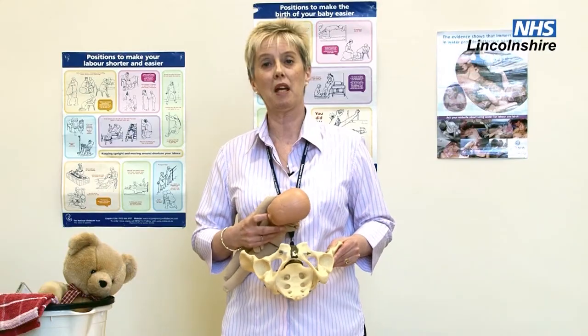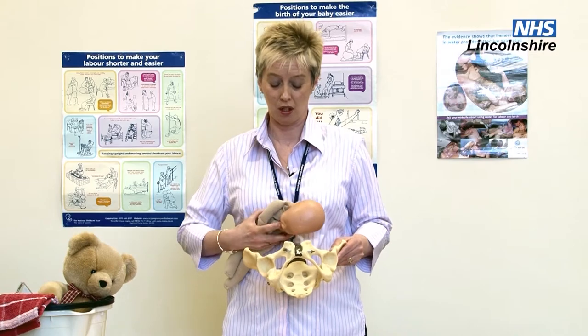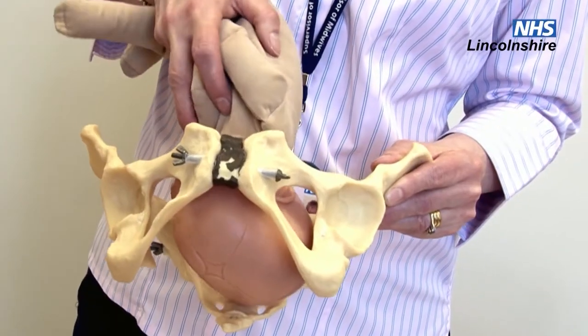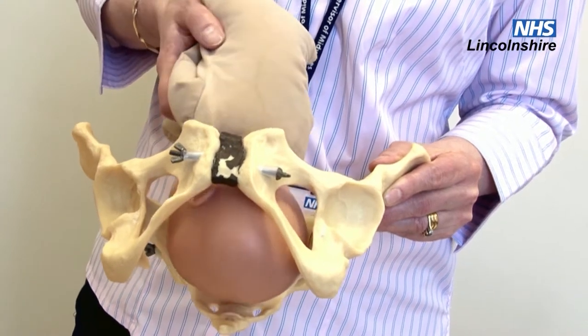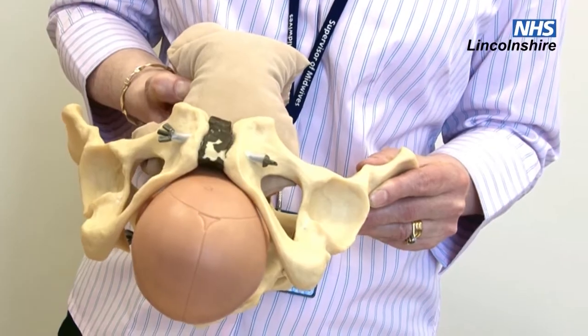Now unfortunately, nature can be a little bit unkind, especially with first-time mums, and put the baby in an occipito posterior position or a back-to-back position. The problem with that is if the baby's head moves into the pelvis, instead of bringing its chin down, it tends to bring it into more of an upright or military position. And very few babies will actually pass through the pelvis in that position. So what you have to do during the pushing is rotate the baby all the way around so that it can come out in that anterior position.